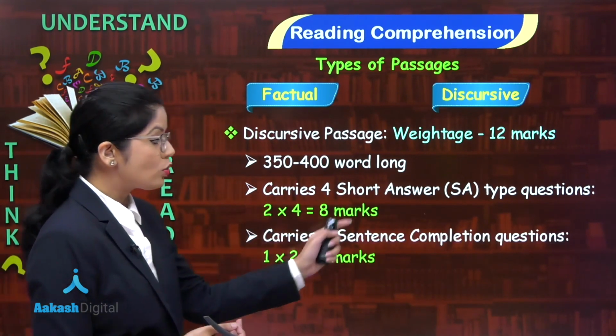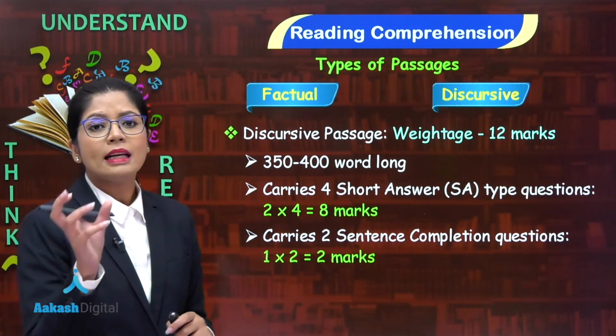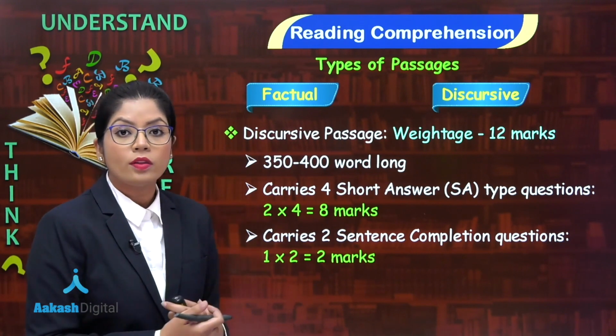Secondly, it carries 2 sentence completion questions. Now, sentence completion could be either a one-word fill in the blank or phrases that are missing from the question, and you are supposed to provide them based on the passage.